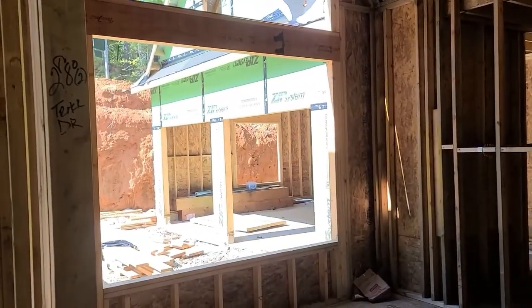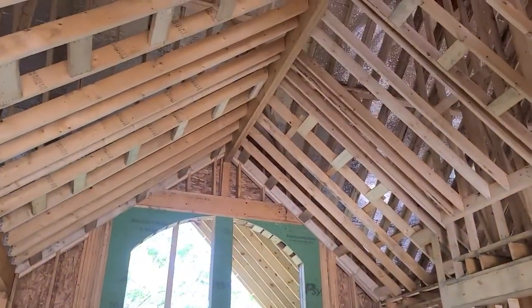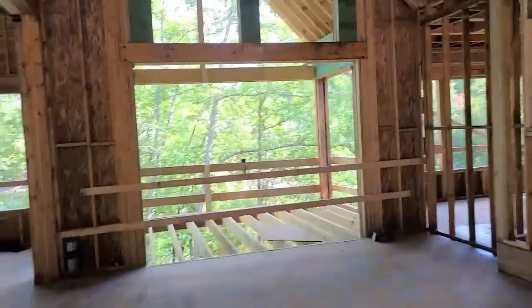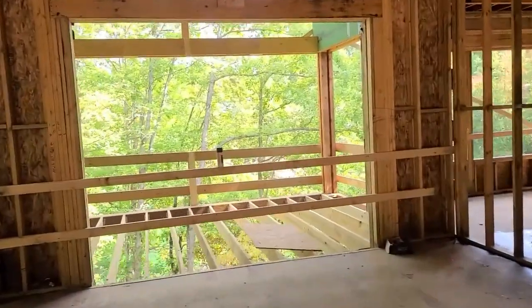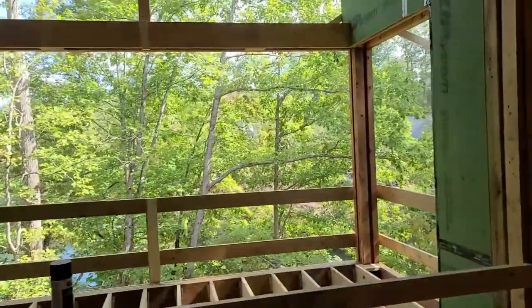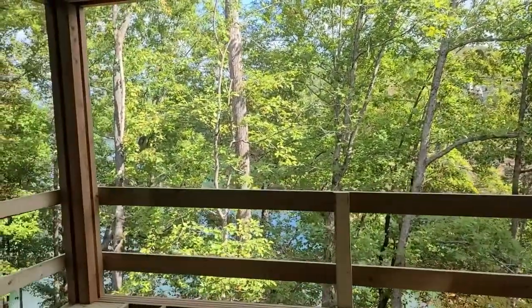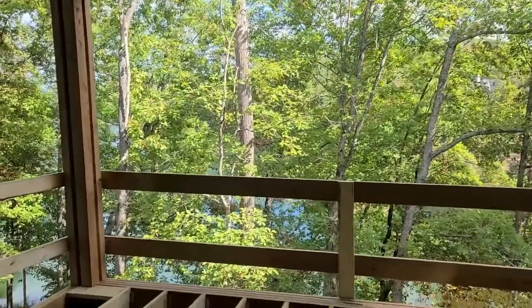Office will have a view of the front yard. Then the great room, 17-foot ceiling. These are accordion doors, so they open completely so that it's indoor, outdoor. We have motorized screens out on the deck here with a view of the lake, obviously, and the dock.